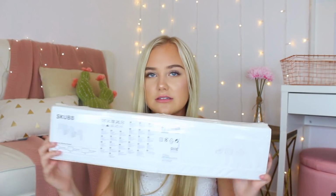From IKEA, I got 3 of these things. This is just 2 right here. They're called Scub. They're basically drawer organizers, and they come with 4, no, what am I saying? There's 6 of them, and they come in 2 different sizes, and they're just for your drawers and organization to keep you organized.